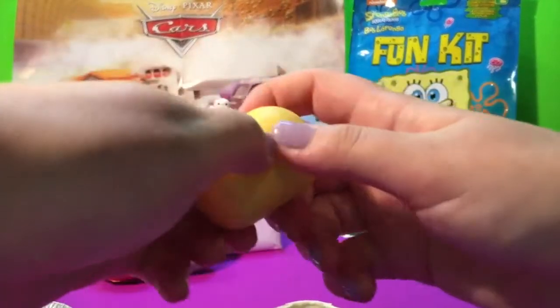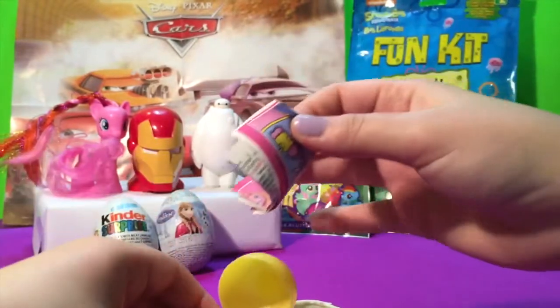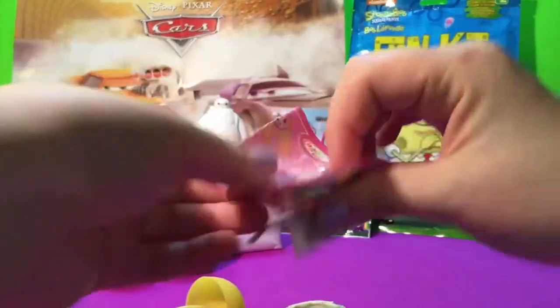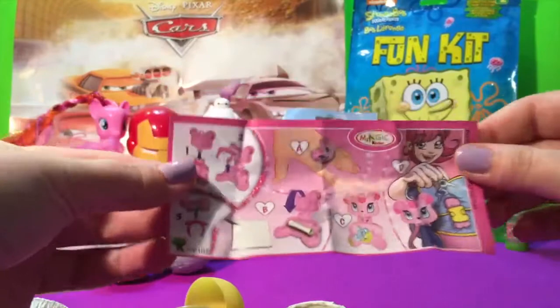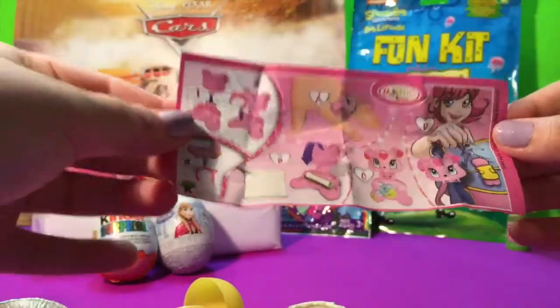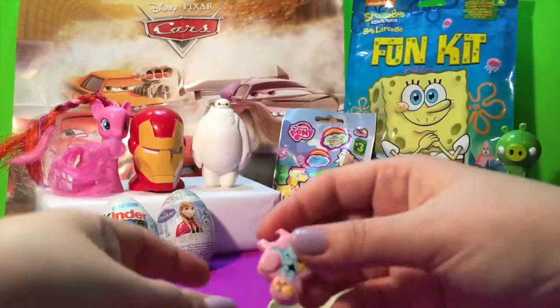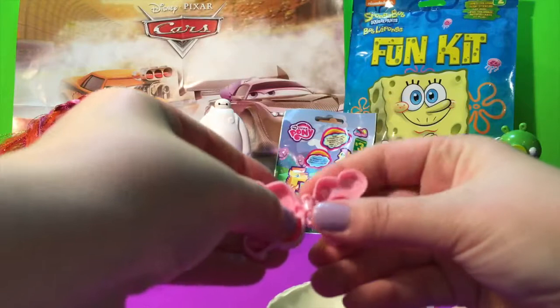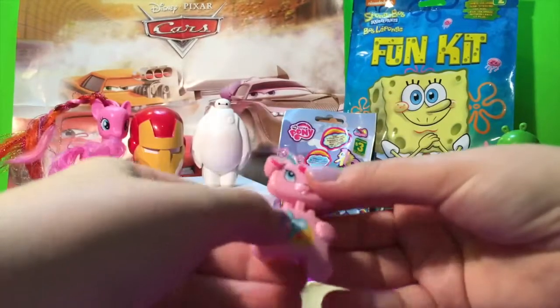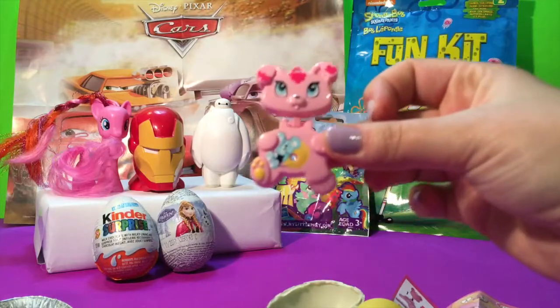Let's open this up. Plop, we have something pink here. Let's see what this is. Ooh, it's one of the secret rings. We'll put it together and then we can play with it. We have to put those two pieces together. This time we got a little bunny.